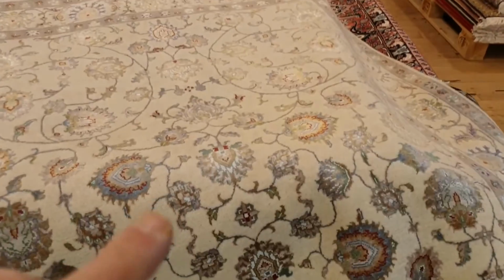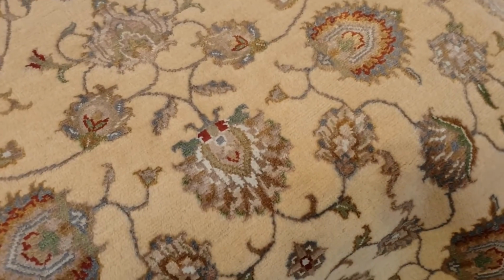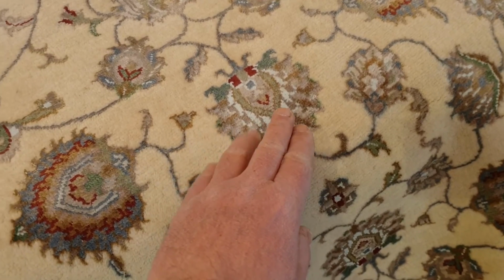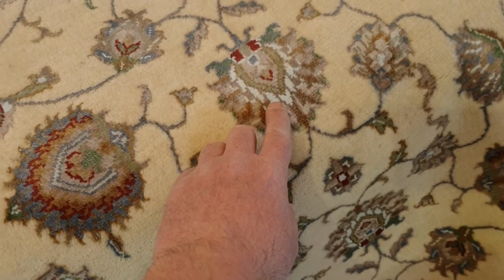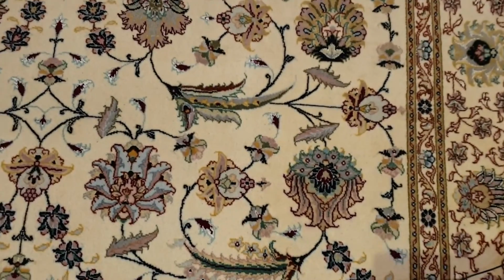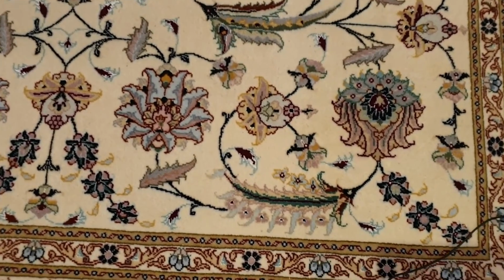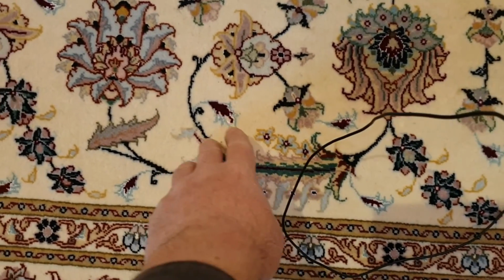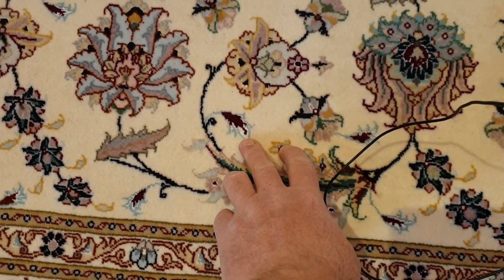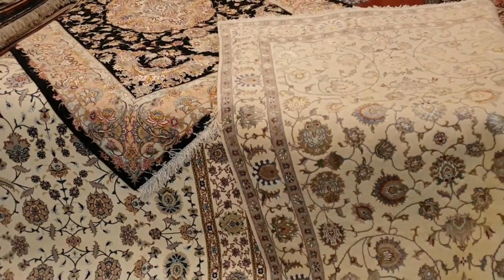Also, as I mentioned to you, you can see how the silk just shines at you right there. I mean, this is just amazing. But this is not natural silk. It feels very soft. Whereas this right here is actual silk. And the difference is this right here is all natural. So there you have it.